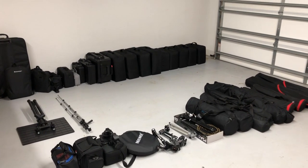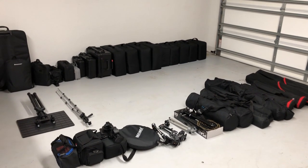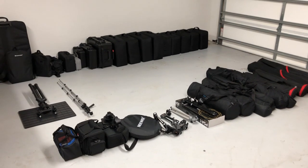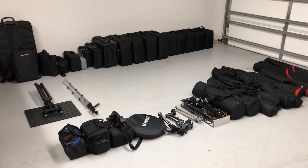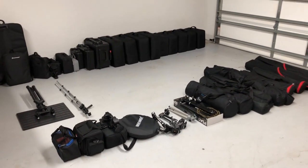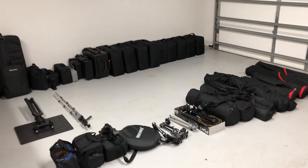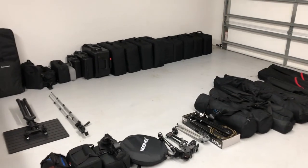Okay, so today we're down in the garage and we're going to be filming all of our equipment so we can get a record of it, and good for insurance, but in case anyone wants to see what we have for production capability. I'm going to shoot this whole thing on my iPhone 10, and no big quality, but just to get it captured.